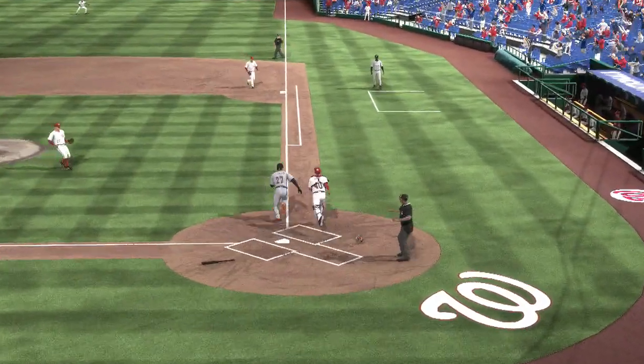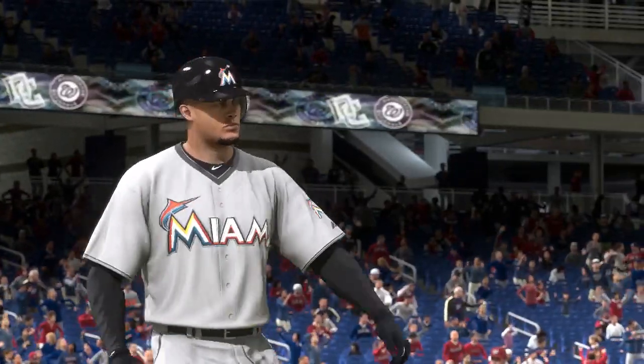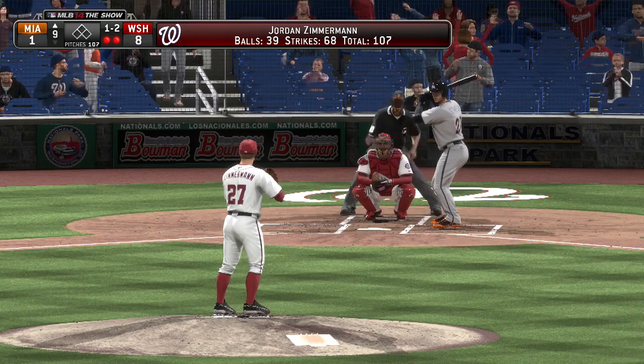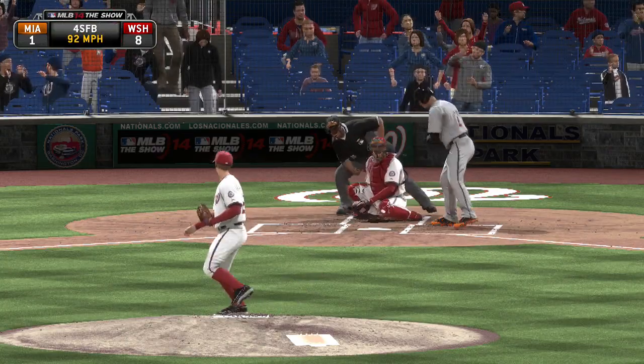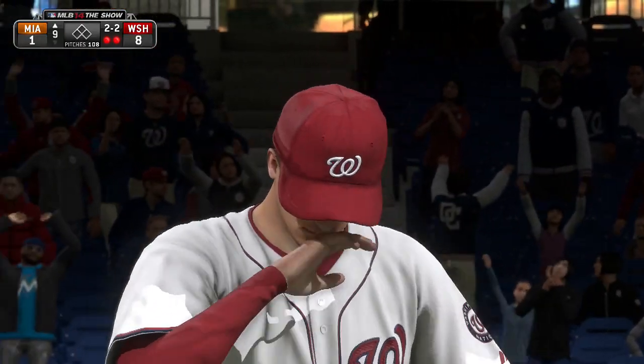Now a swing and a softly hit ground ball. Foul. And they'll try to get him fishing there, but he won't offer in the dirt, and it's back to even at 2-2.